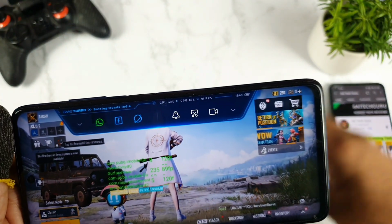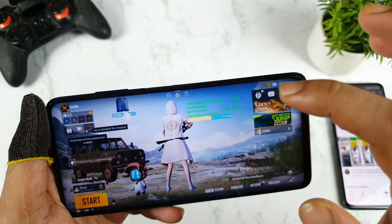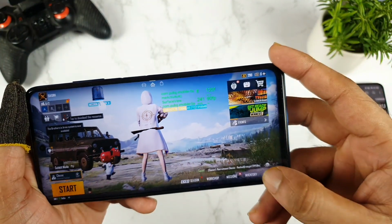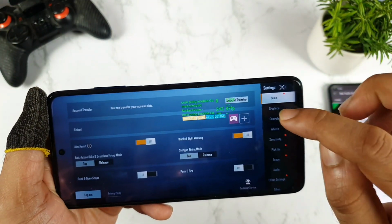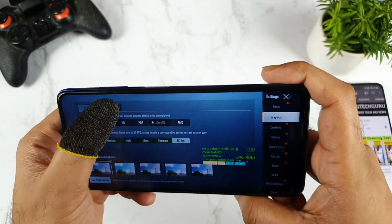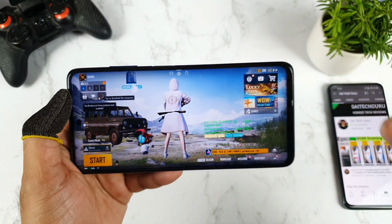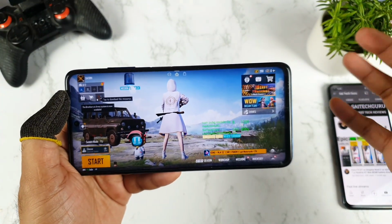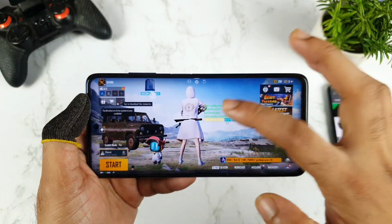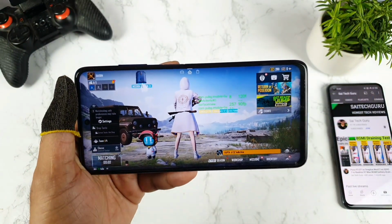As you can see right now, we're getting 90 FPS. And during this demonstration, I'll use a real-time floating FPS meter as well, so you can easily see the real-time statistics. And these are the settings which I'm using at this moment. Let's see how the drop test goes on this phone and whether 90 FPS will be maintained properly or not. How much can we actually expect from this Snapdragon 732G processor? So first, let's start the bootcamp drop test.